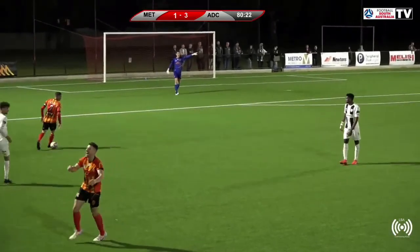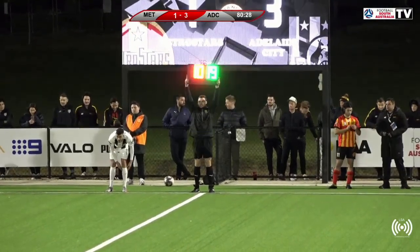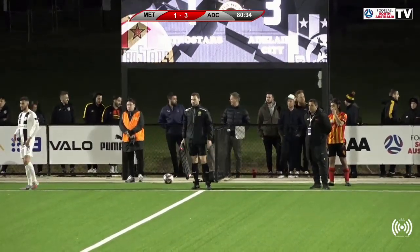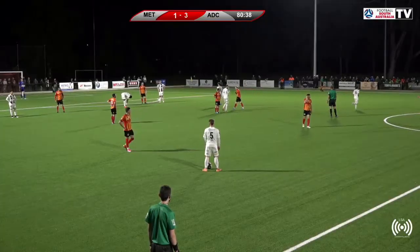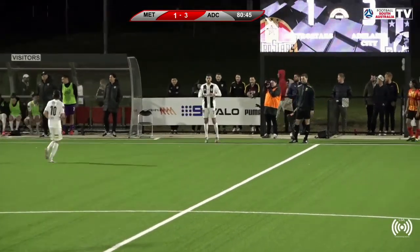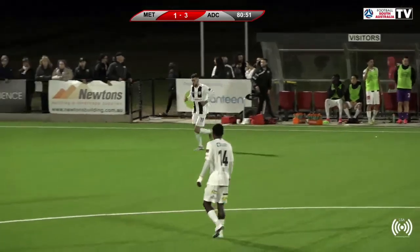Adelaide City will probably go to their bench very shortly. In fact, they're going to go right now. So let's see who's coming off for Adelaide City. Number 10 off. Boffa coming on. Is it Kostopoulos coming off? Oh, there he is. So Evan Kostopoulos coming off and it's James Boffa coming on, Rob. It's good to see Kostopoulos running off. He could have walked off. The referee might have given him a card. The way it's going tonight.